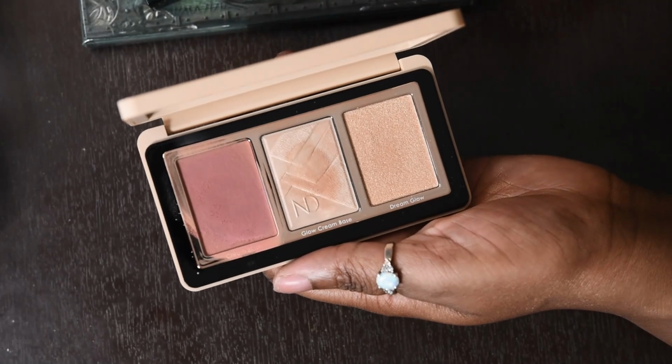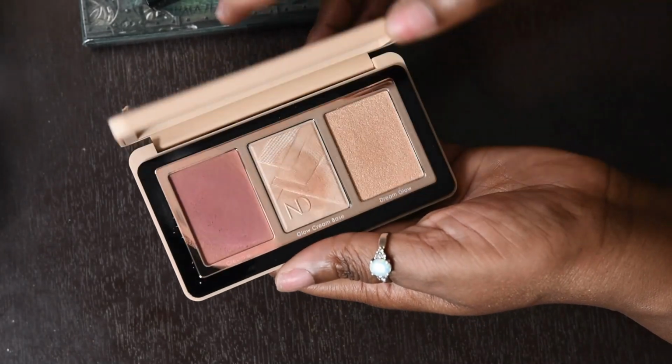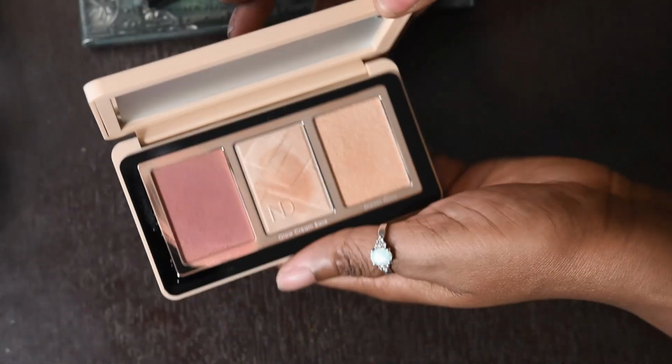Another one that I previously decluttered, I think, and then I brought back into my collection. And this is the Natasha Denona My Dream Cheek Trio. I just need to let this go. So this is just, it's gotta go.